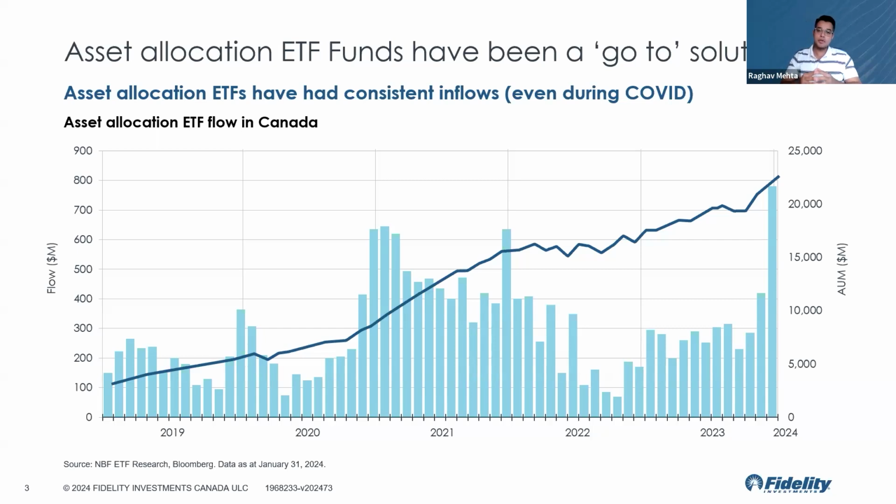So if I look at the flows for asset allocation ETFs in Canada, we found out that asset allocation ETFs have had consistent inflows during the last 5 to 7 years, even during the period of the COVID lockdown when we were all working from home in an extended period of a lockdown. Even then, we saw consistent inflows in this category of funds. And then over the last 5 years, what's even more remarkable that I want to bring to your attention is we didn't see a single month of redemption over the last 5 years.